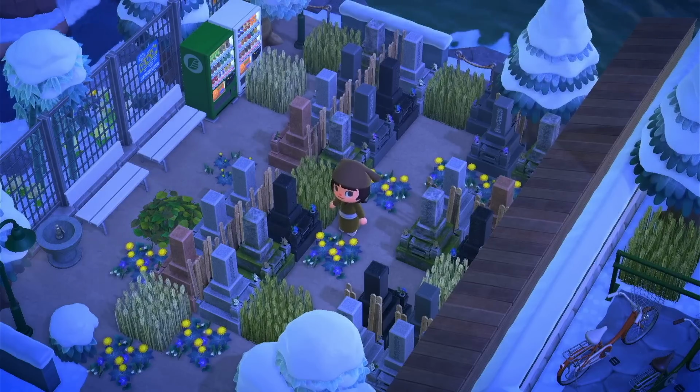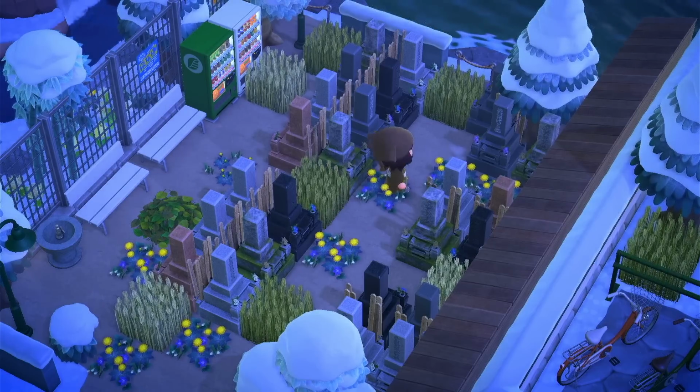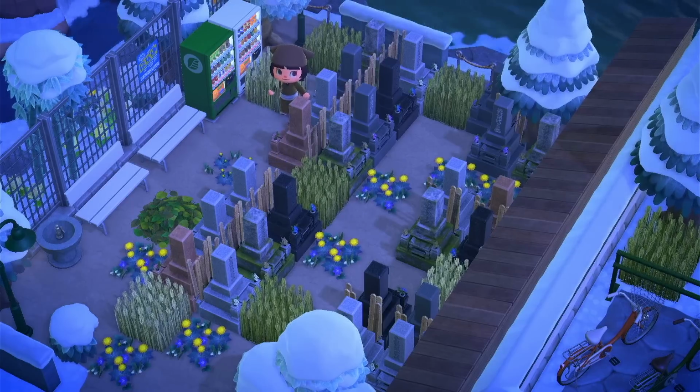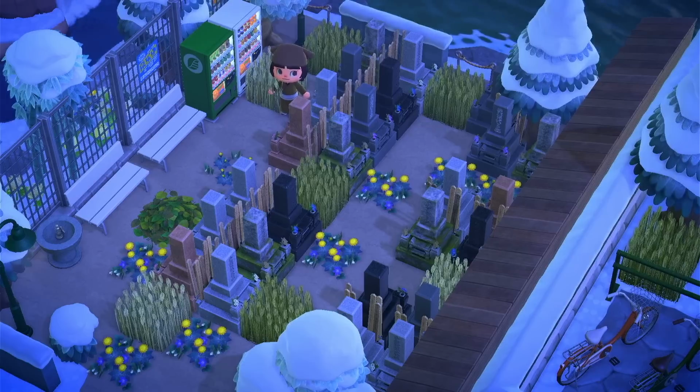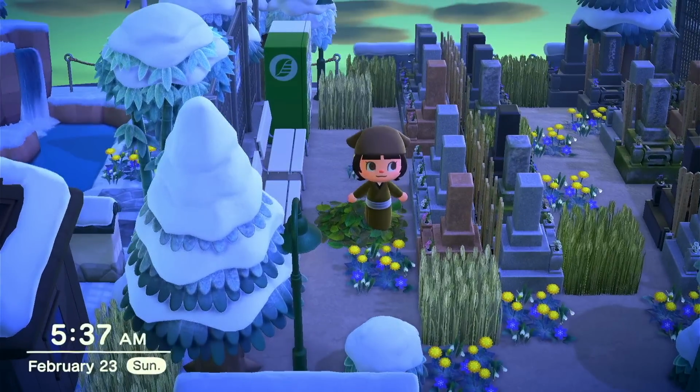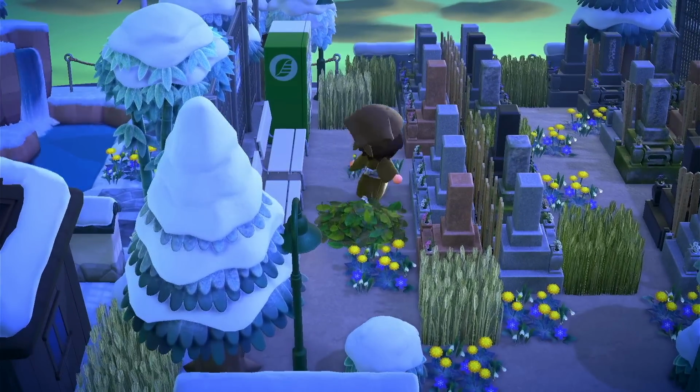But I was kind of limited in some of the items and I wanted to mix things up. So, yeah. But I took inspiration and copied Belle's, and also took inspiration from actual cemeteries in Japan. I wanted to have this here because I wanted to illustrate that it's not just a resort, it's also its own little town on its own.